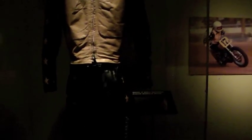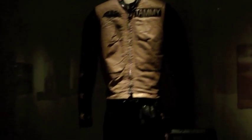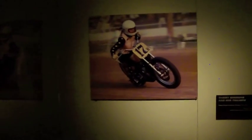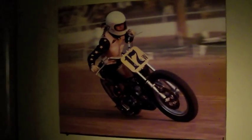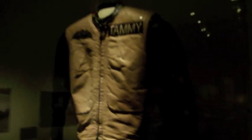Gotta give a plug out to these motorcycle racers. Of course, there are all the romantic stories that come with motorcycling. This is Tammy with her Triumph here, and that's her jersey. The skid plate shoe, of course, for dirt track racing.